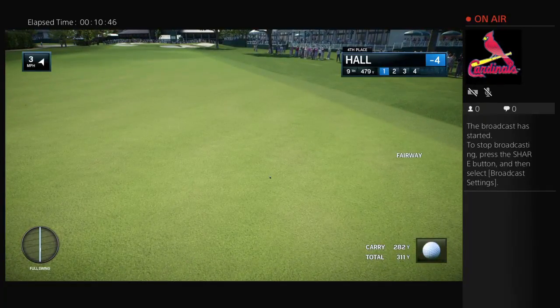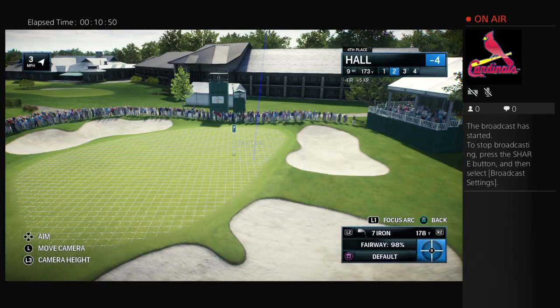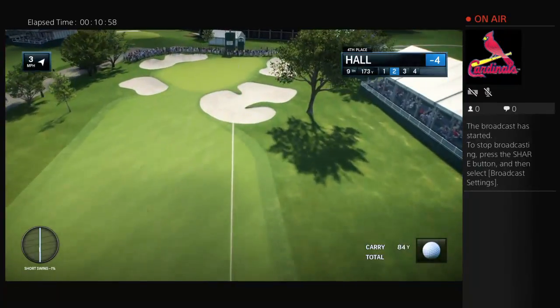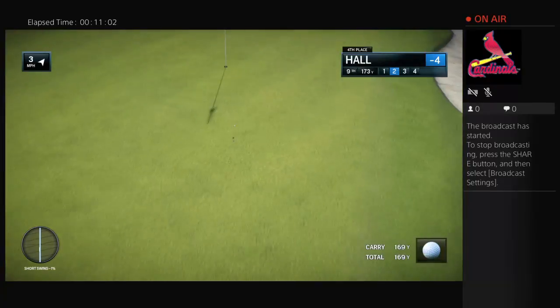Nicely played shot, about 310 yards down the fairway. All right, partner, break down this approach shot here at the par 4 9th. What you're looking at is one of the biggest greens on the golf course, Rich, so it gives you a chance to be perhaps a little more aggressive than what you would normally think on a par 4 that's just a little under 500 yards.